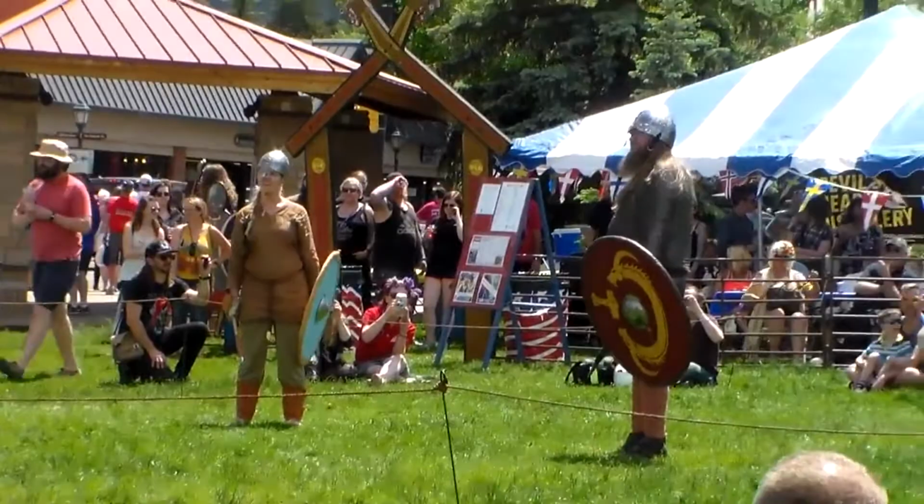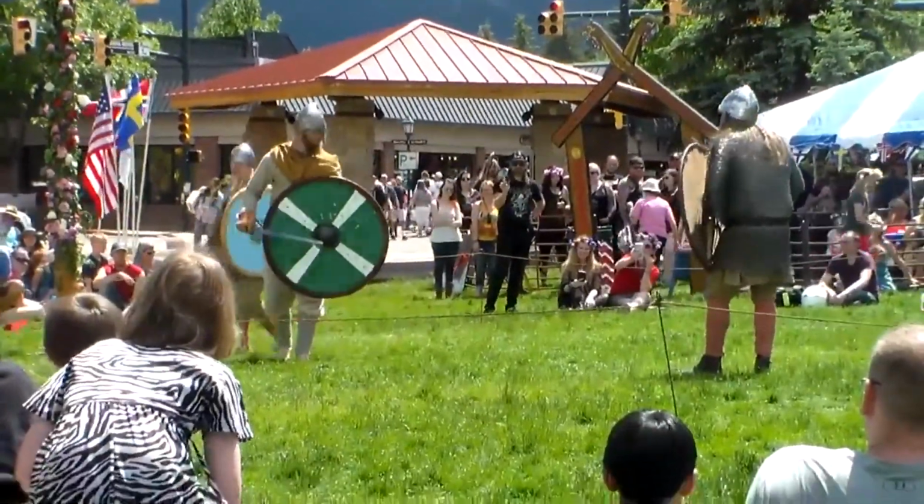Once you got your sword stuck. Okay. Because of the bumps they have, and then it'll pull the shield back.